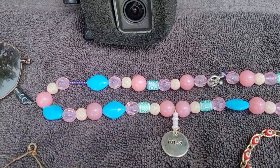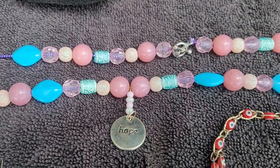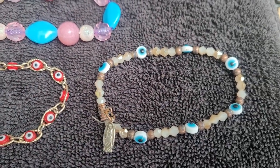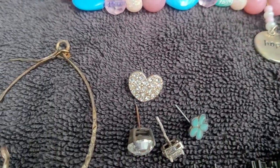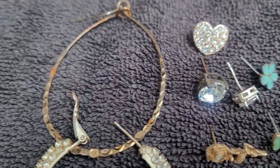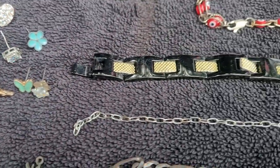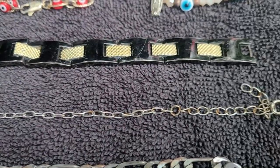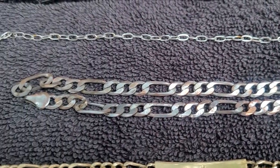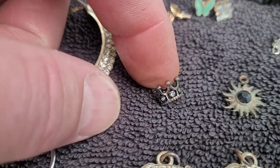Then here's the different things that I found. This is a kid's bracelet necklace. Another kid's bracelet. Another kid's bracelet. Here's the stud earrings. I wish they were real diamond, but they're not. Here's the loop earrings. And then here's another stainless steel bracelet I found. Another stainless steel chain. Some type of little crown. Must be a charm or something.